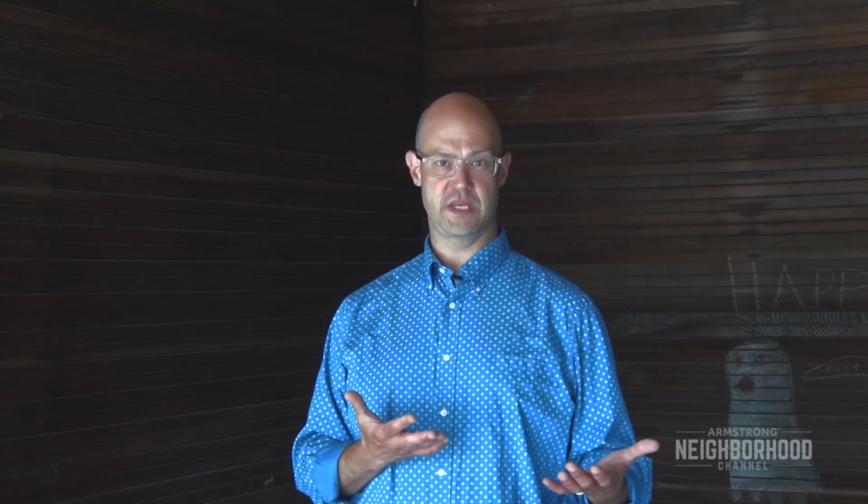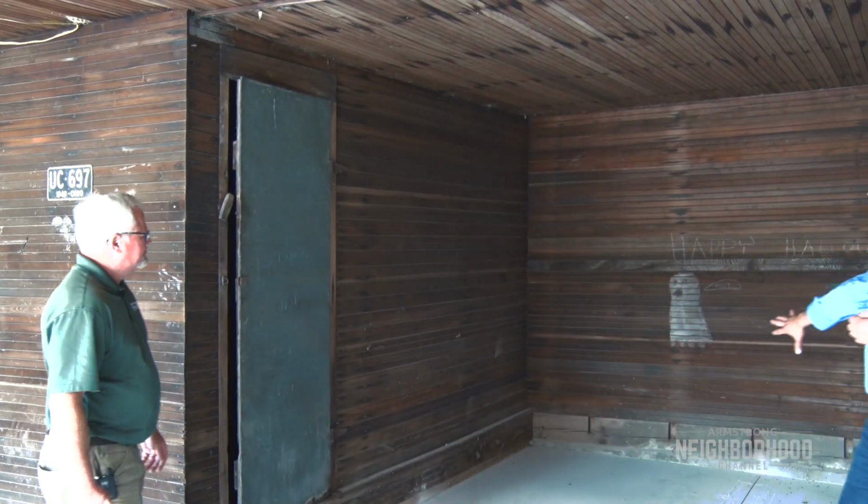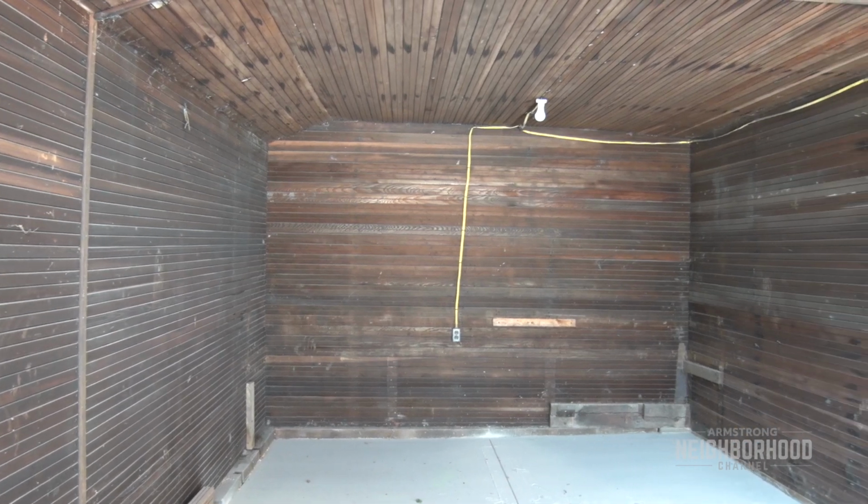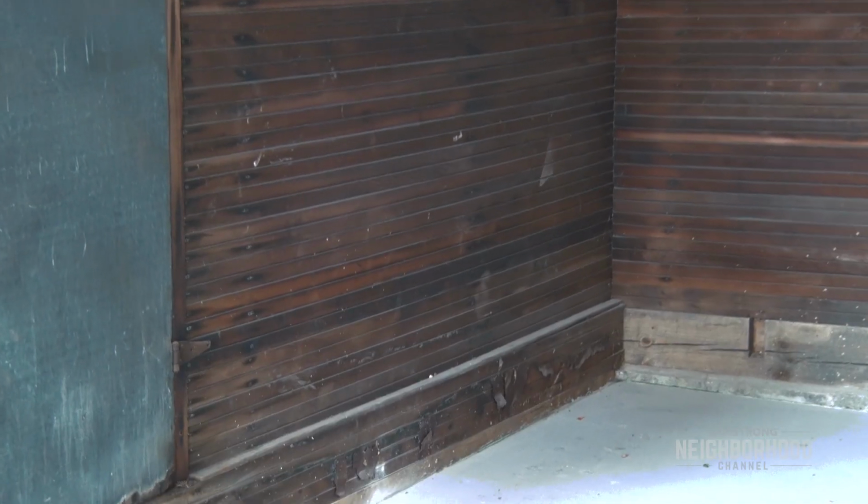So here we are in the second barn on the property, or what might be today called a garage. We're not quite sure when this was built or why it was built. What's kind of cool is, again, reading the space. If you look at the back wall, you can see that a beam from a much older structure was repurposed as part of the footer for this, and that goes around the side.